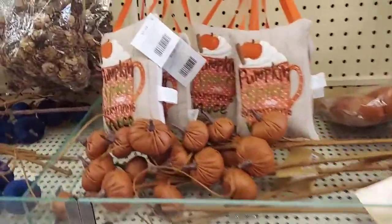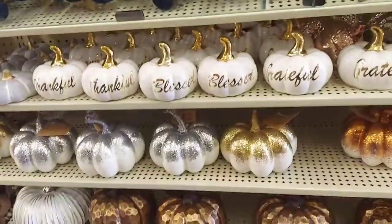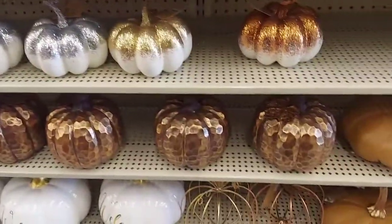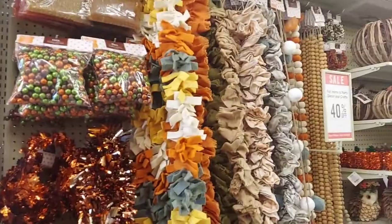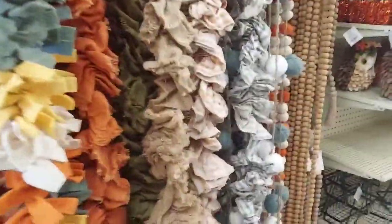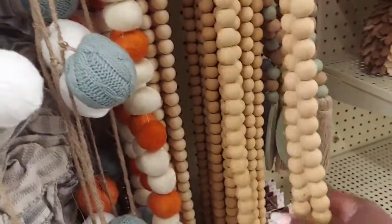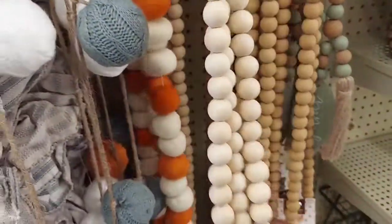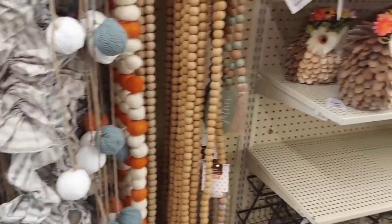Pumpkin spice and everything nice pillows. There's the blue stems, pumpkins on the stem. Very nice pumpkins. Here is some garland for you all, different garlands. Oh, there goes some more wood beaded garland. This is the end thing. I know for my farmhouse girls, I got two different colors. Oh, three different colors. There's another one down here. Doesn't tickle my fancy, but I know it tickles others.